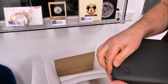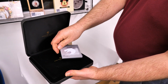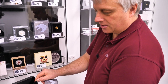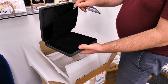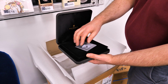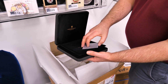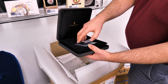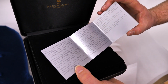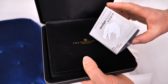Absolutely. So this is a box with the C of A and no coin. Because with these larger ones, because the coin's so heavy, if they move around in transit, they just brutally tear apart the packaging. So they actually package them separately. So this is the coin. The coin itself will be separate. This is just the packaging, and then you get again the C of A burst on what it is and how many are out there and all that sort of stuff.